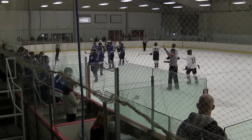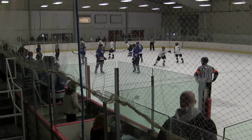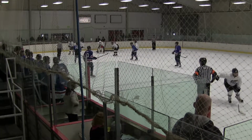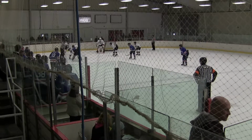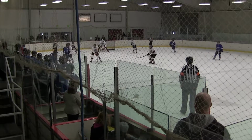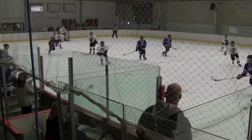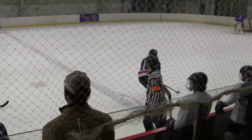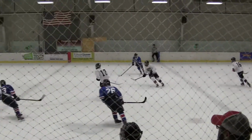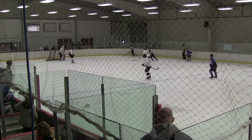New line for Vancouver. Carson, Bottomley, Myers with Banish and Bruton, the defensive pair. Carson lines up for the draw. Tri-Cities wins that back to the point. Tipped by Bottomley. Bruton out to center. And Tri-Cities just turns around and sends that deep. That'll be icing if it goes. Bruton will get to it first.